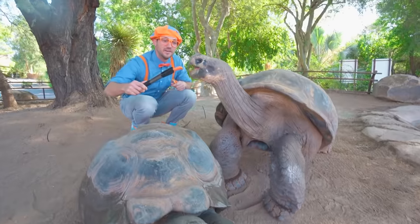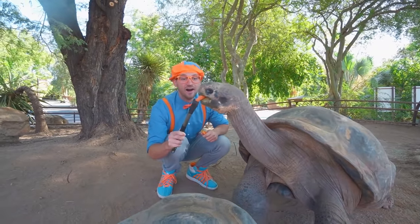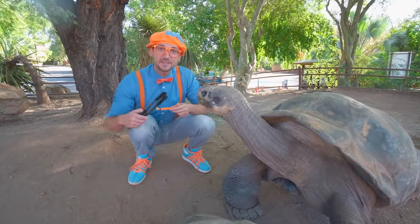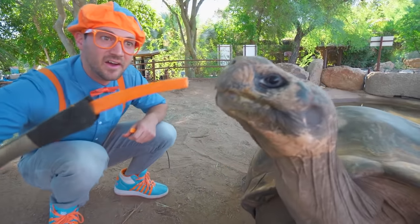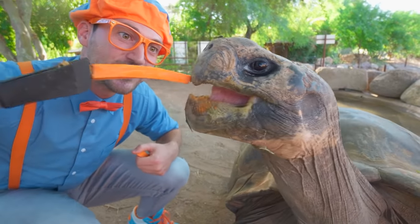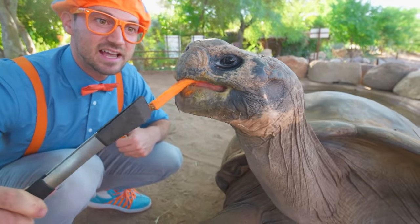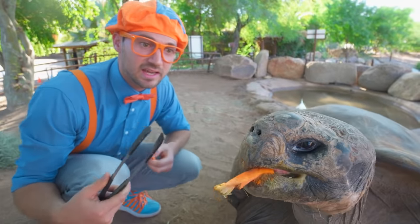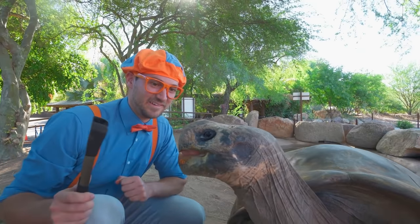Oh, would you like some more? Whoa! Good job. Oh, you dropped it. Hey, come a little closer. Okay, here you go. All right. Open wide, here comes the carrot. Meow. Whoa! There you go. Is that yummy? Hey. Tortoises like carrots, just like I do. And carrots are nice and healthy. There you go. Whoa, you have a big mouth.